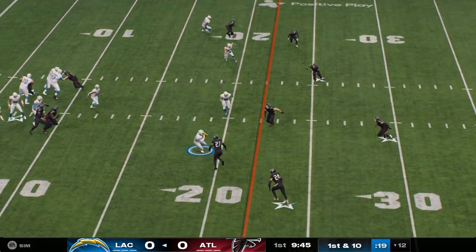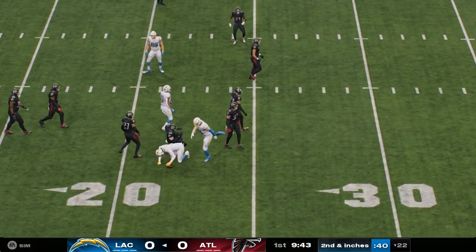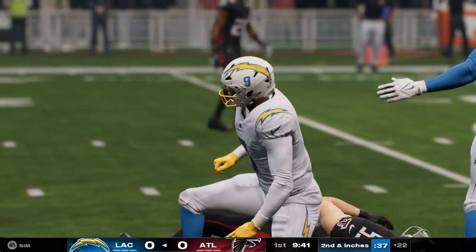Throwing to get going. It's Herbert. He'll get back to his new target this season, DJ Chark.